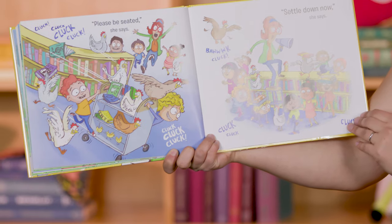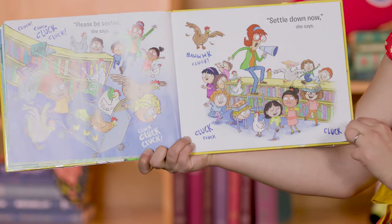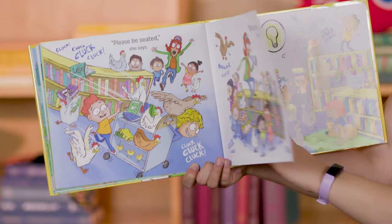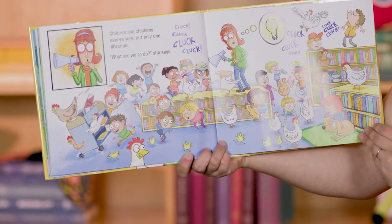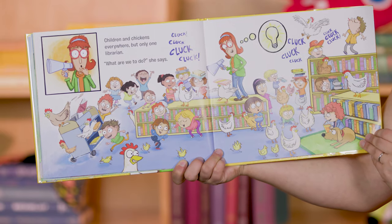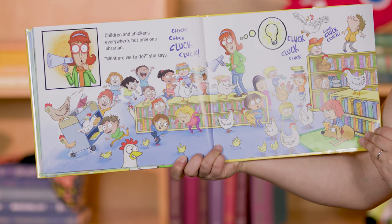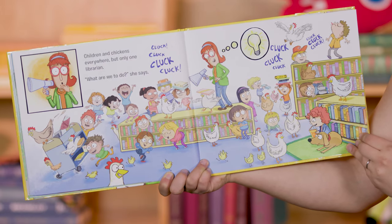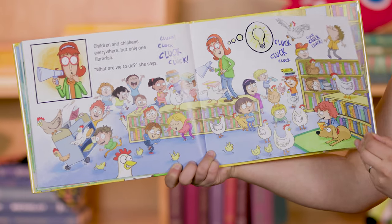Please be seated, she says. Settle down now, she says. Children and chickens everywhere, but only one librarian. What are we to do, she says. Do you think she has an idea?